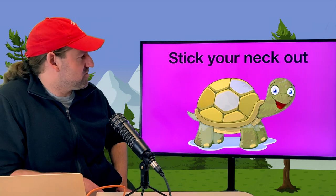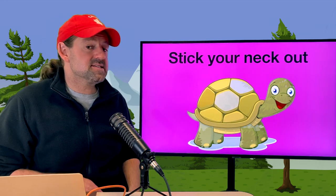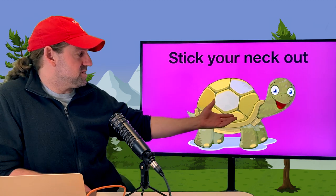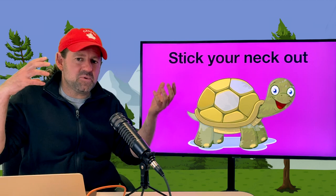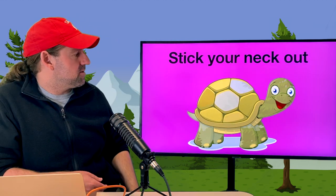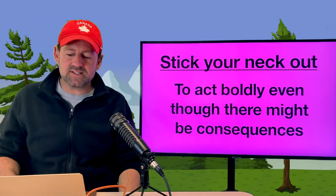So I don't know if this is a tortoise or a turtle, but look at its head. He's poked his head out of his shell. He stuck his neck out. Now that's kind of a risky position to be in, right? The safe position would be if his head is tucked into his shell, because then animals can't really eat him, right? But if he sticks his neck out, maybe an animal could come and bite its head off or something like that, right? So it's very similar, okay?